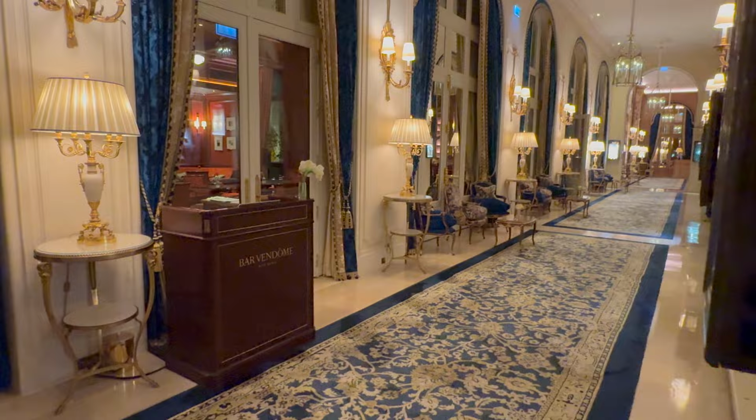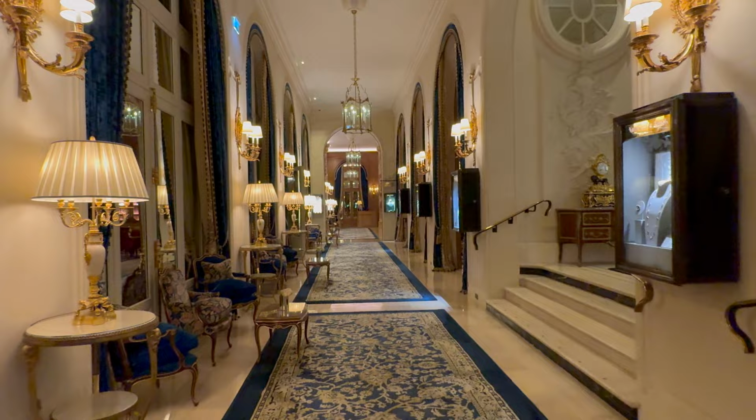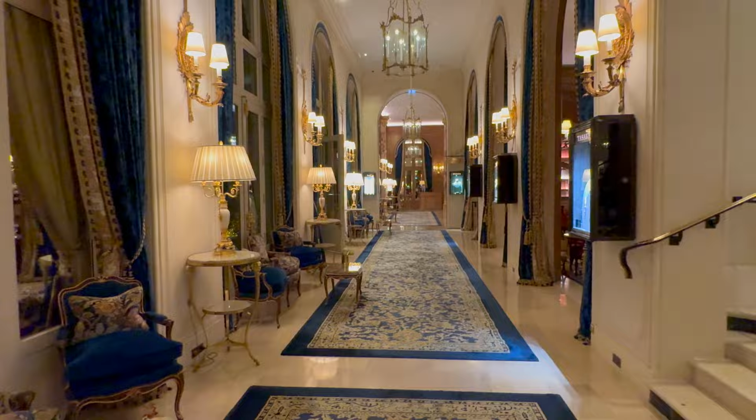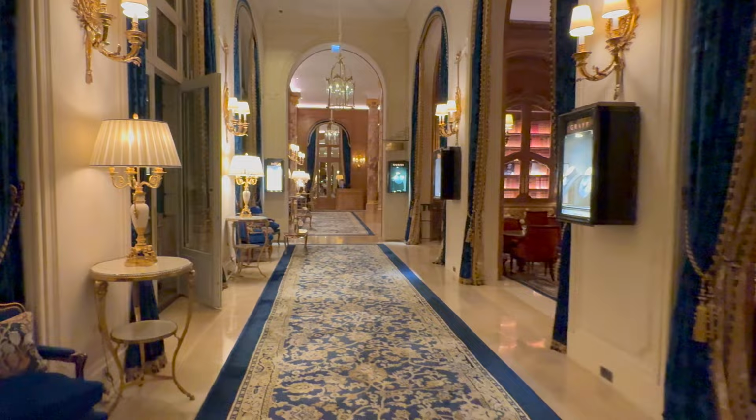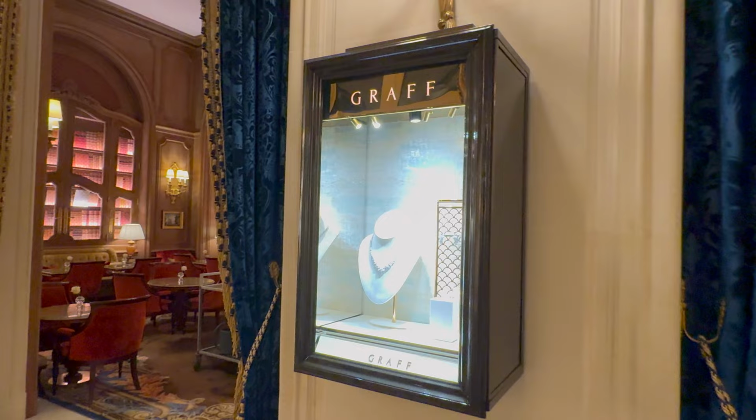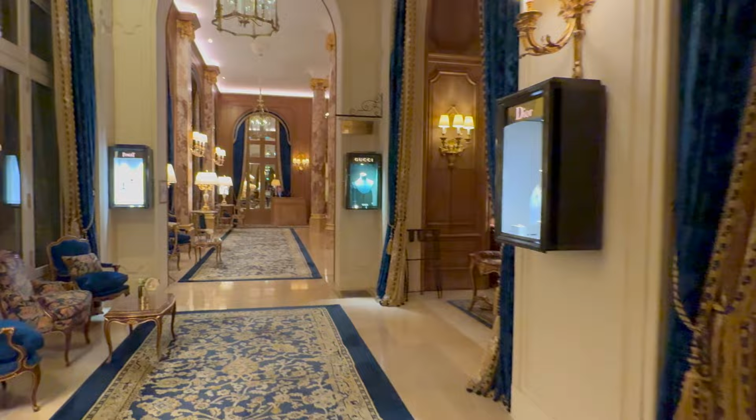So, welcome to the lobby at the Ritz. That's the front entrance. The Bar Vendome is to the left. It's one of their brasserie restaurants. Just walking around in the morning. Beautiful place. Salon Proust is the afternoon tea place on the right. Various jewelry around the place at Salon Proust. Breakfast is straight ahead in the restaurant.